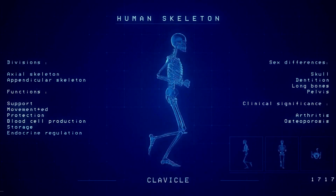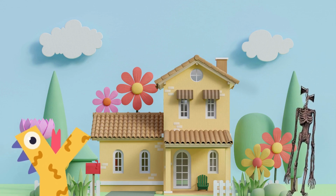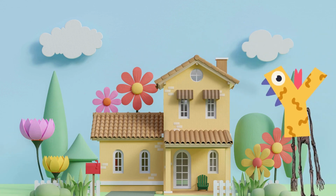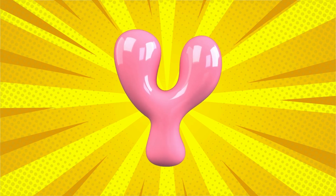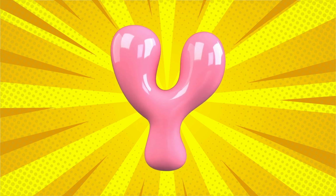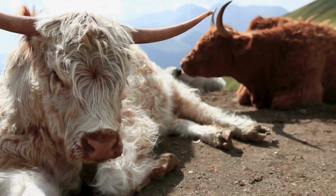X is for X-ray. X-rays take pictures of the bones in your skeleton. Y is for yak. Some yaks come from the Himalayas in Tibet.